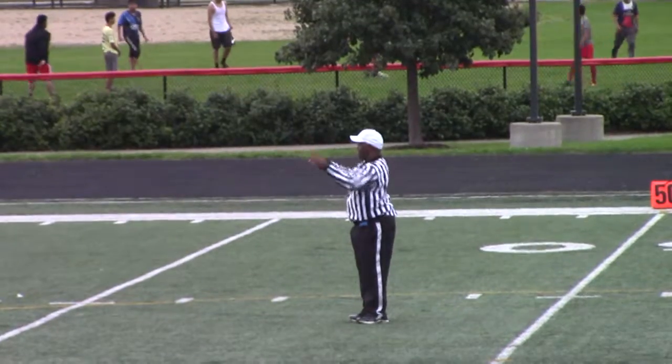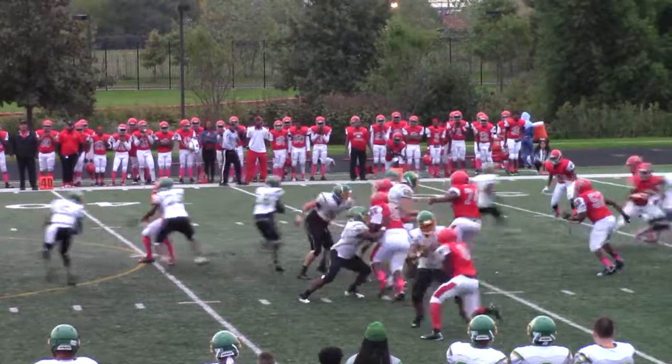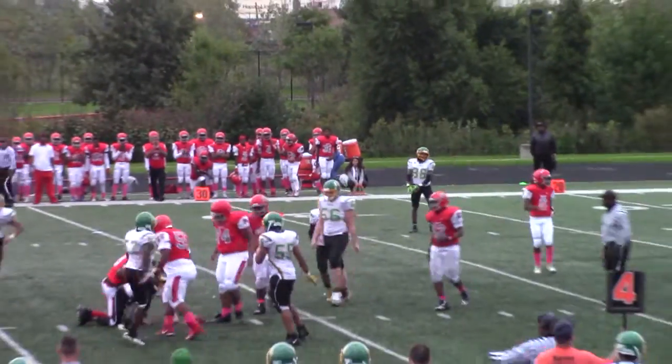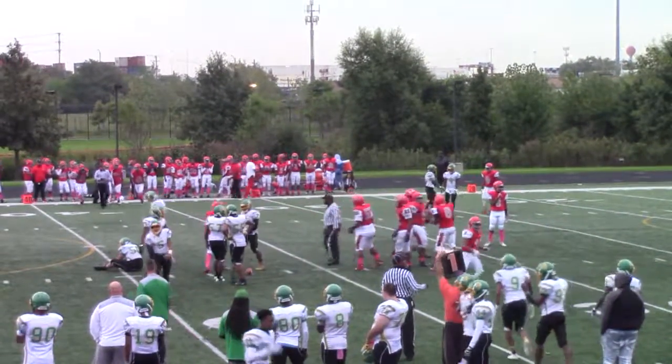Timeout. Cyclones are throwing too hard. There's a handoff to the far side. Room to run. Oh. Somebody's on the ground.